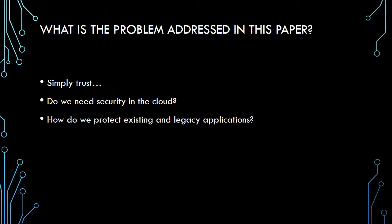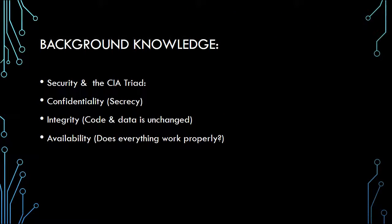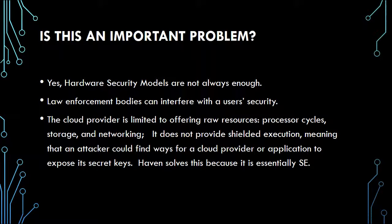How do we protect our existing and legacy applications? Before we answer those questions, we need to have a solid understanding of what the goal in security is, and that is the CIA triad, which stands for confidentiality, which is the secrecy of our code, integrity, which is making sure our code and our data is unchanged, and availability, which is making sure that everything works properly and is accessible.